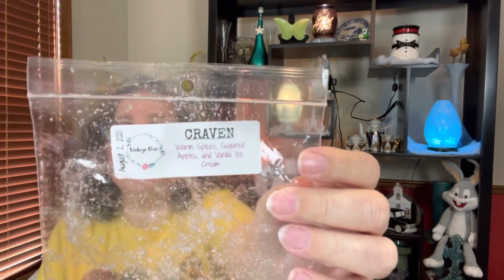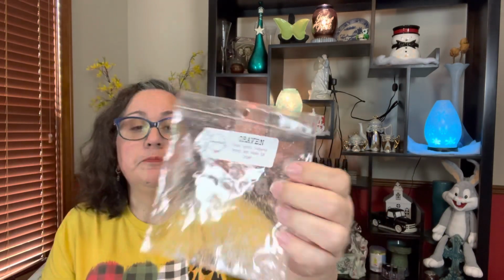This one is from Vintage Chic Scents. It's Craven, and it's warm spices, sugared apples, and vanilla ice cream. This was good. I enjoyed it. My only thing was I usually don't like ice cream in scents, so that took it from being wow to being pretty good. So I enjoyed it. I'd warm it again, but I probably wouldn't buy it again.